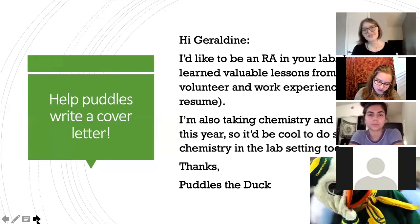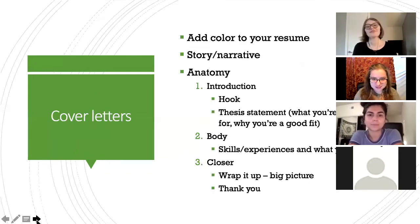So Puddles seems to kind of have the basic structure. He's got an opening, he's got a body, kind of, and he's got a closing, and that's a good place to start. But we're going to expand on that. So the cover letter adds color to your narrative and your resume, and you want to make sure you have a story about what you've done. So the anatomy of the cover letter: I like to structure my cover letters kind of like a 5-paragraph essay that you learned in high school, but with fewer paragraphs for sure. So first, you've got an introduction. You've got a hook and a thesis statement.